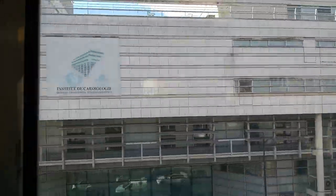This is the Hospital Pitié-Salpêtrière. This is where they used to get the gunpowder. And this is now a hospital where Princess Diana was treated after her horrible accident inside the tunnel.